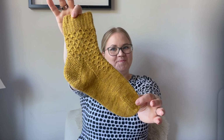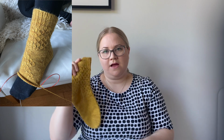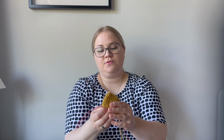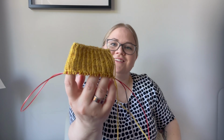Last time I showed these socks, or one nearly finished sock. It is my Oh Honey sock. It has this honeycomb and it's dripping down the foot. Maybe I'll insert a picture because you can see it better. But yeah, this was, I think, somewhere here because I had just finished the cabling, and so I've just finished the toe and I have started the second sock. But I have just managed to make the first round of cabling where the patterning starts.